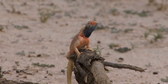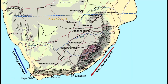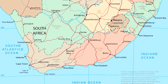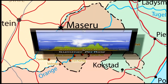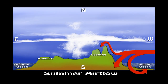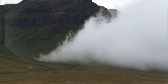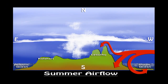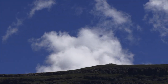South Africa's rain is mostly caused by an anticyclone movement that carries moist air from the warmer Agulhas Current on the east coast. But the high Drakensberg and Maluti Mountains in Lesotho block most of the moisture that would assist the Kalahari with much-needed downpours. The leftover moisture that escapes the Lesotho Mountains contributes to some showers over the South African interior. The little atmospheric moisture left is for the Kalahari.